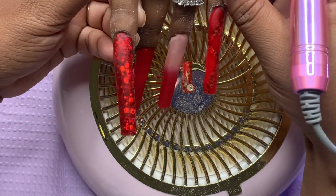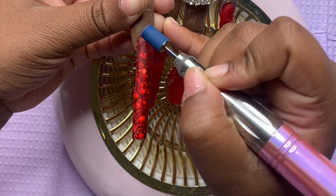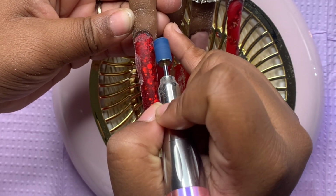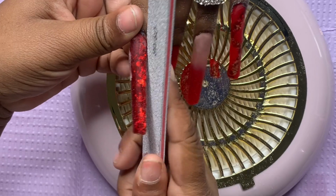Whenever y'all see these blue ones, they're usually the 100 grit ones on my end. I get a whole box of these with 80, 100, 120, 150, 180, and 240 off of Amazon, and I will be placing it on my storefront today so that y'all can get a good look at that.